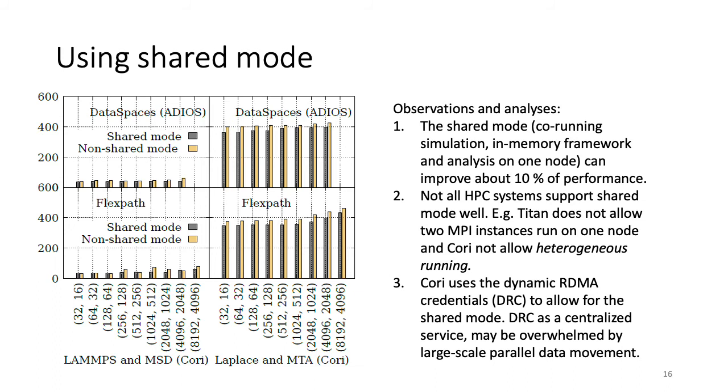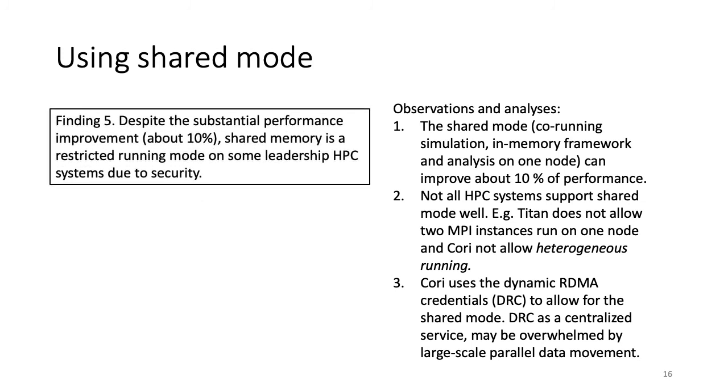And we found that not all HPC systems support shared mode well. For example, Titan doesn't allow two MPI instances to run on one node, and Cori also does not allow heterogeneous running. So Cori uses dynamic RDMA credentials to allow for the shared mode. DRC actually acts as a centralized service, and may be overwhelmed by large-scale parallel data movement. So despite the substantial performance improvement from shared mode, it is restricted on some leadership HPC systems due to security considerations.